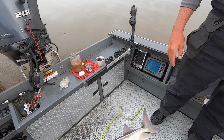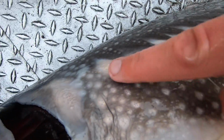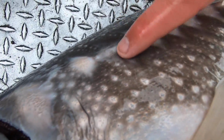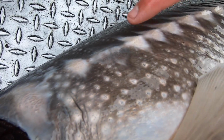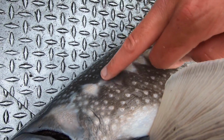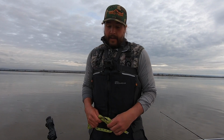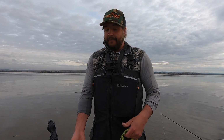Pre-fishing. So right here, this is what I was talking about. Second scoot on the left side, you see this scar right here? That fish has been caught and tagged before. They'll come in and clip that scoot off. So if you ever see a fish with that scar right there, that means it's been caught, tagged, and studied. Like I said, 75% of the fish I catch are caught and tagged. It's pretty amazing how many they get.